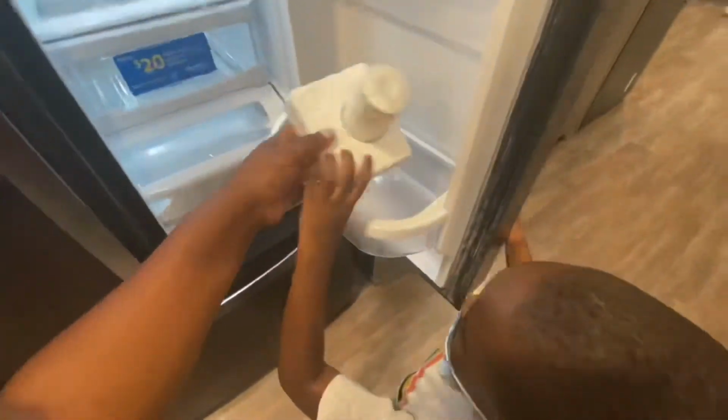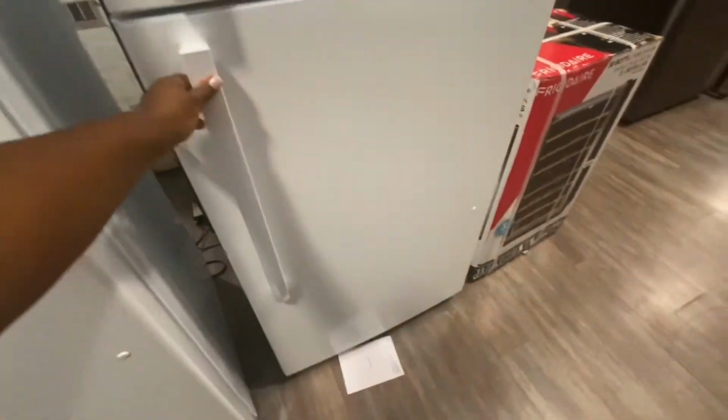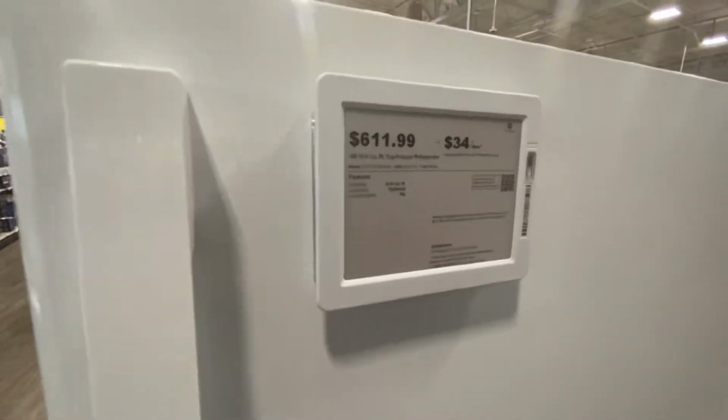It feels strange when you hold it, right? To hold the stuff. Like shock. So I think this is a refrigerator freezer. 1,200. It's the least I've seen so far. These are like apartment refrigerators. So these are 600. 600. Yeah.